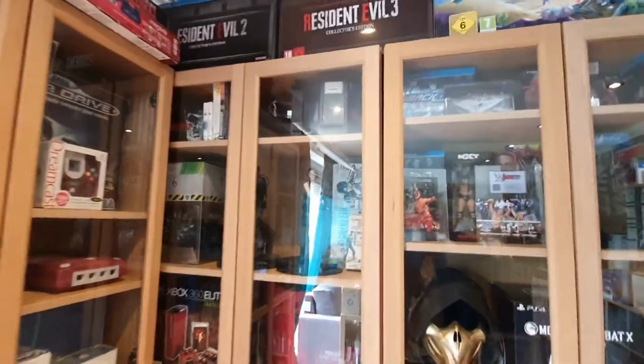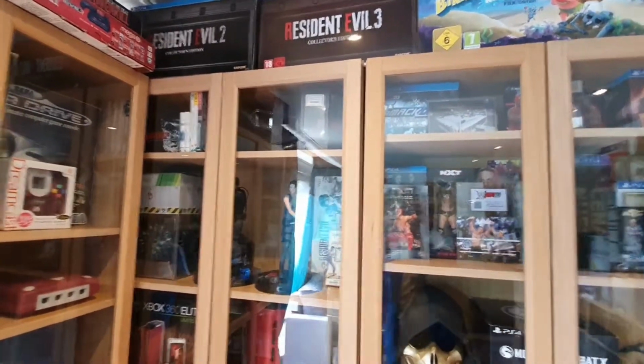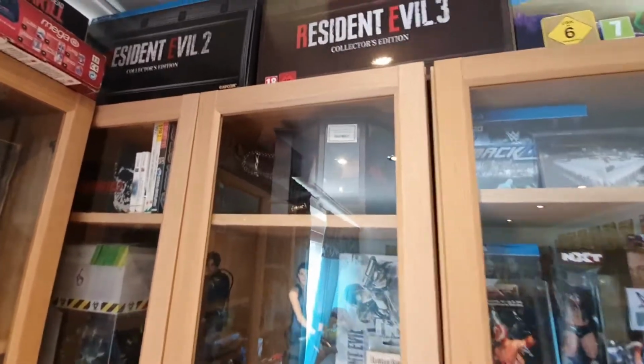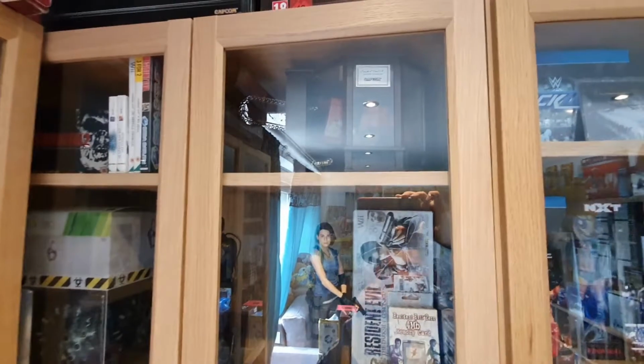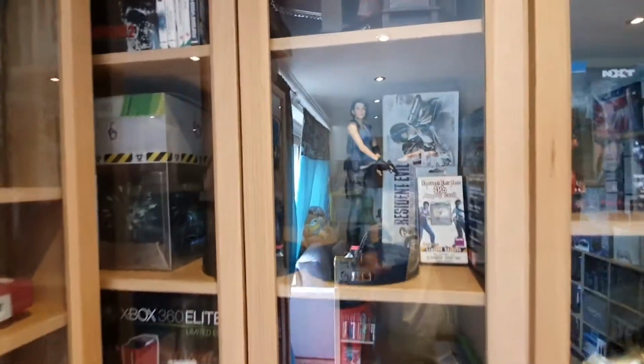And then as you move along, you've got my Resident Evil shelf, my favourite unit, my favourite part in the games room, really. Full of Resident Evil collector's pieces, like the collector's editions, the games, the chainsaw controller. I think that one's for the PlayStation. I still need the yellow GameCube one.